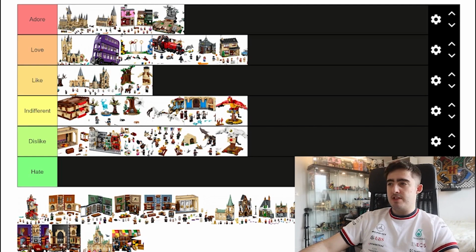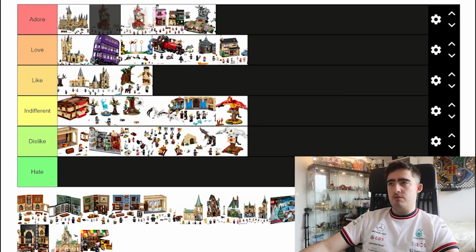But what's good about these sets is we get a unique minifigure in each one. We've got a Dumbledore, which has a golden sort of pattern on him, and we get a Harry with his blue gloves in the Hedwig version, which is actually one of my favourite Harry Potter figures. The Burrow, oh my goodness, the Burrow goes right behind the Great Hall, again beats out Diagon Alley.